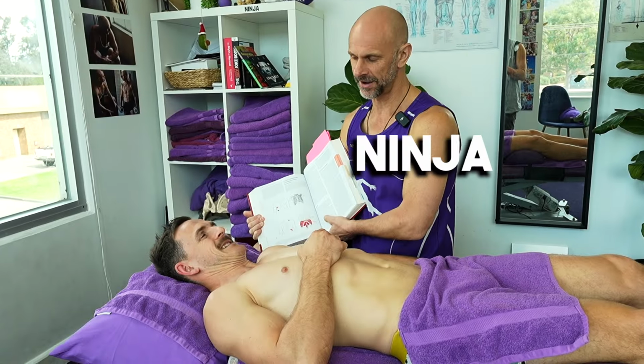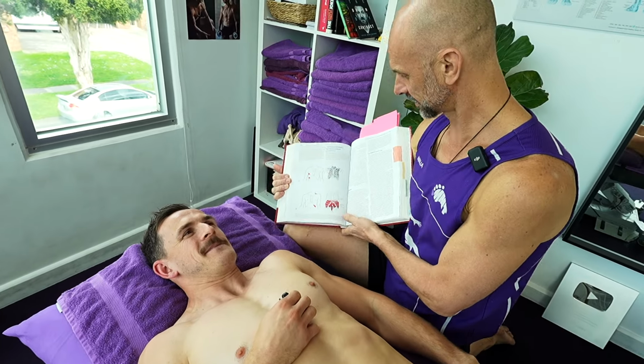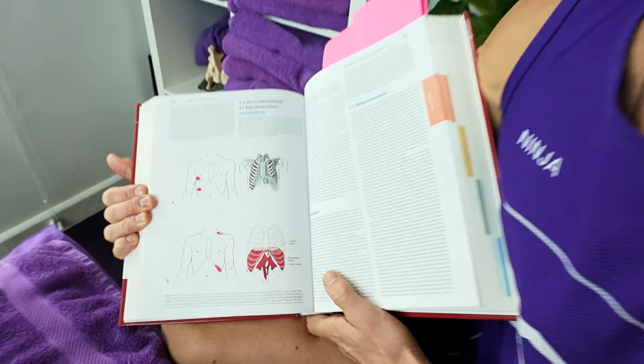Hey guys, Ninja here. We got Jace. G'day. The ultimate model on the table. We're going to do some diaphragm. So I've got my anatomy book out. I've been into my anatomy lately. The diaphragm is a very interesting muscle. So we're trying to work it out.